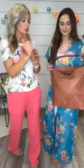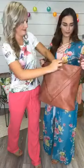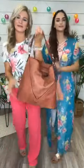It has a wallet that comes with it, too, which is just really nice. So there you go. Tote and wallet duo. So cute. There you go. Anything else? I don't think so.